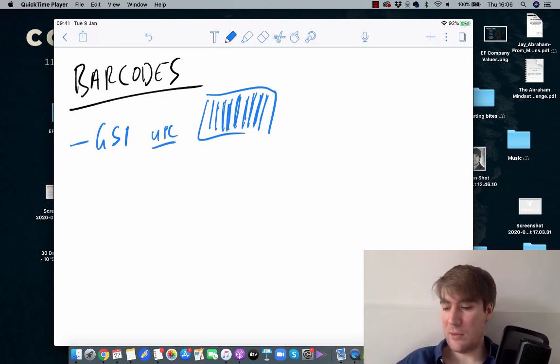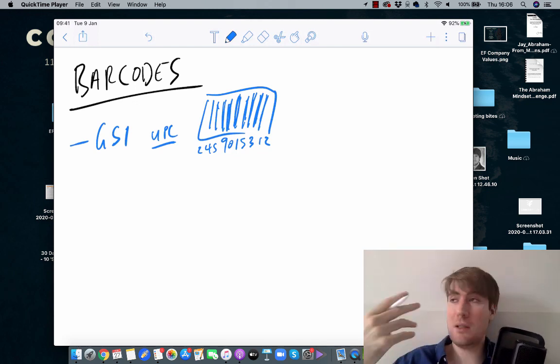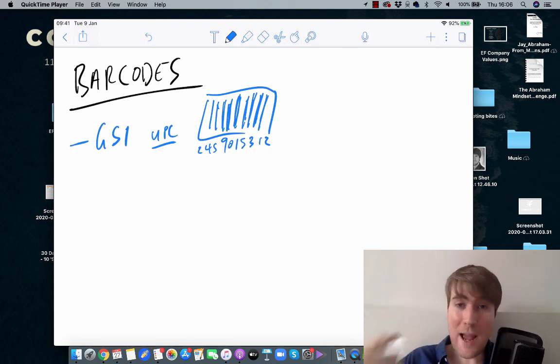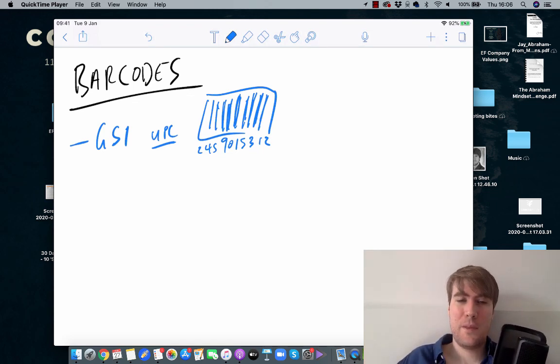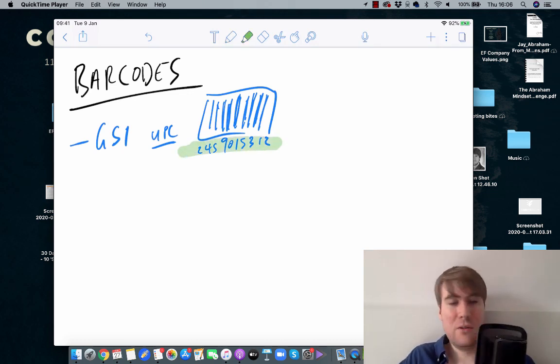And really what the scanner is doing is it's reading those lines, and it's reading very quickly that this is a 2, this is a 4, 5, and 9, a 0, a 1, a 5, a 3, etc. Right? It's just saying, okay, that's the number for the product, and that's how it gets sorted. That's how the people in the warehouse know what the product is and know how to ship it to the customer. Okay, so from GS1 you will get this number. Okay, so that's the first thing you need to do.